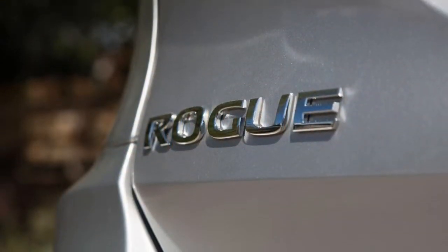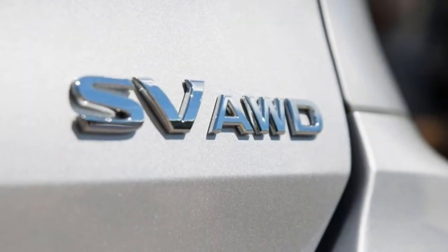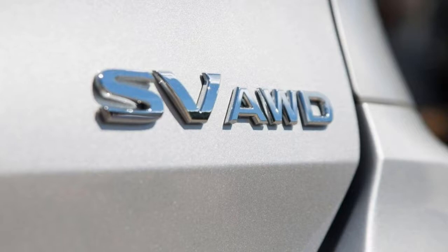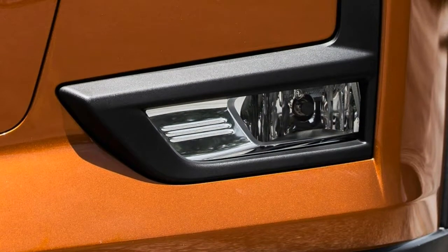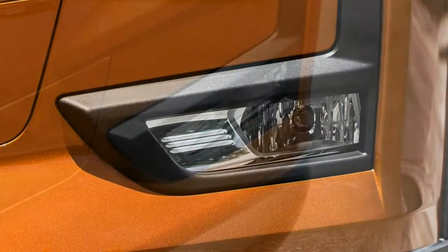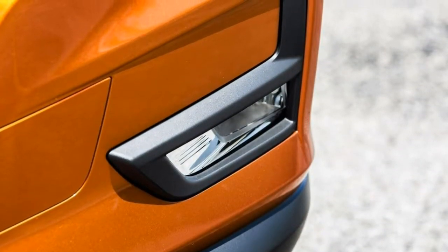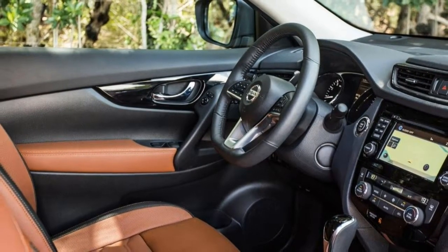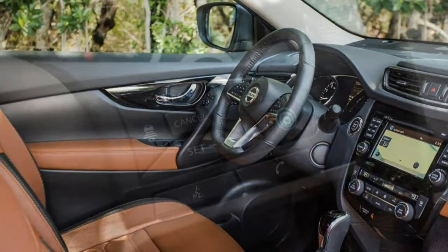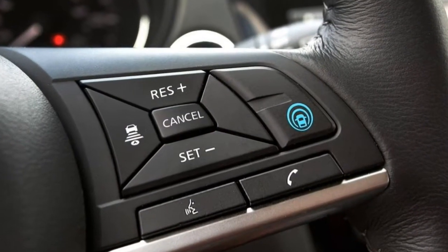Interior. The Rogue's interior uses quality materials that are well assembled. Plastics are soft to the touch, and leather surfaces feel genuine. Third-row seating is available on S and SV models. We do have a few ergonomic gripes, though, and outward visibility is below average. Ease of use. The Rogue loses a few points because of the hard-to-reach turn signal stalk and the distant navigation screen, but the other controls are within easy reach and intuitive to use.